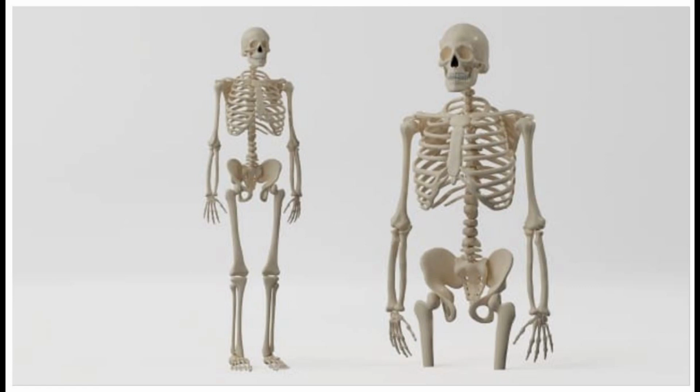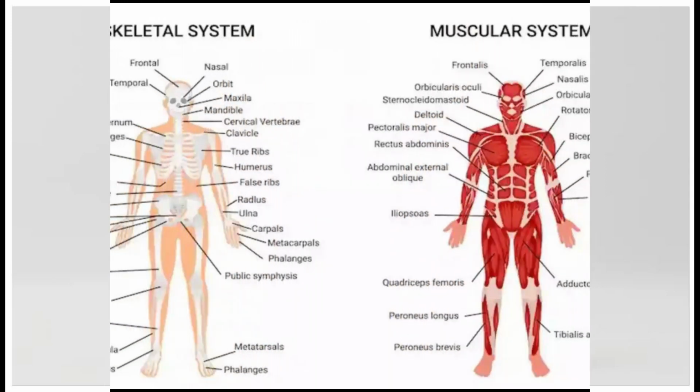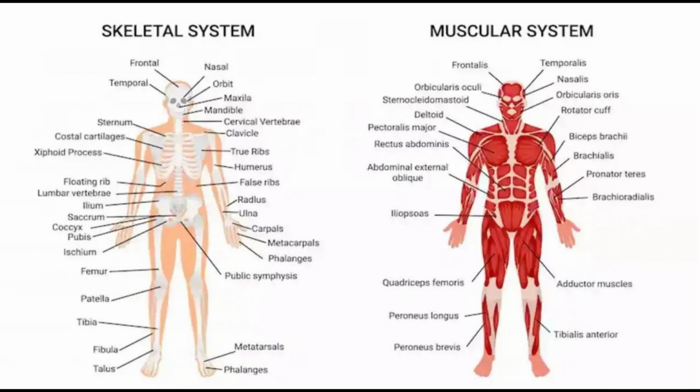Of these functions, support is the most primitive and the oldest. Likewise, the axial part of the skeleton was the first to evolve. The vertebral column, corresponding to the notochord in lower organisms, is the main support of the trunk. The central nervous system lies largely within the axial skeleton, the brain being well protected by the cranium and the spinal cord by the vertebral column, by means of the bony neural arches, the arches of bone that encircle the spinal cord, and the intervening ligaments.